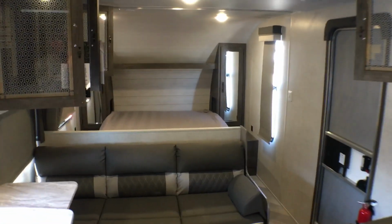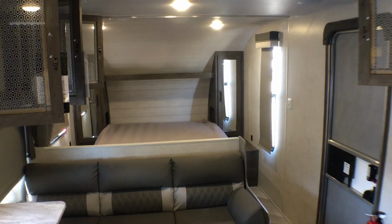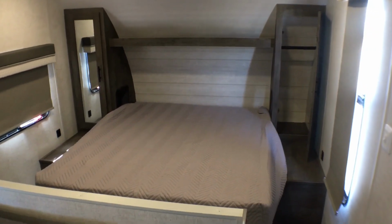Okay guys, let's spin back around over here and we'll take a look at this bedroom. And I tell you, for such a small camper, this has a really well thought out bedroom. Let's go take a look. All right guys, so we're standing in the master bedroom of this Salem 241 QBXL.